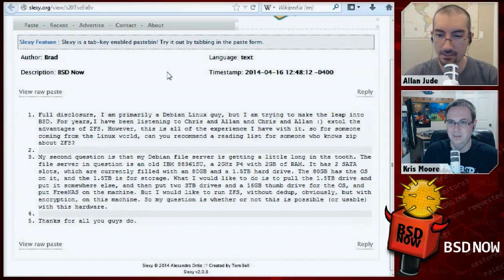And then he says, second question is, he had a Debian file server that's getting old. In particular, it's a 2 gigahertz Pentium 4 with 2 gigs of RAM and 2 SATA ports, one with an 80 gig drive and one with a 1.5 terabyte drive. The 80 gig has the OS, and the 1.5 terabyte has the storage. And then he says he wants to pull those out and put in 2 3 terabyte drives, and then use a 16 gigabyte thumb drive for the OS.